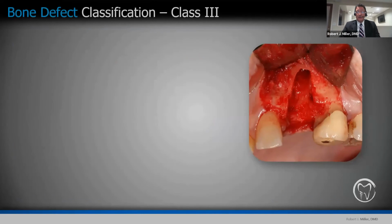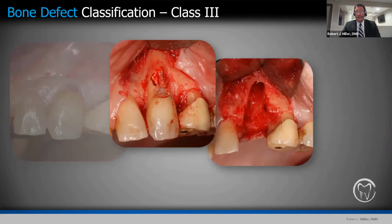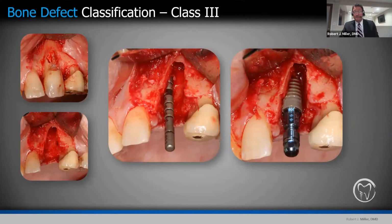Here's a situation that we did a while back. We have an upper left cuspid, had some horrible external root resorption, suppuration coming from the area. We reflected a flap, and you can see the etiology of the defect quite clearly here. Once the tooth was extracted, we had a very significant buccal dehiscence. I was again able to place this in a restoratively driven position. We got good apical stability.